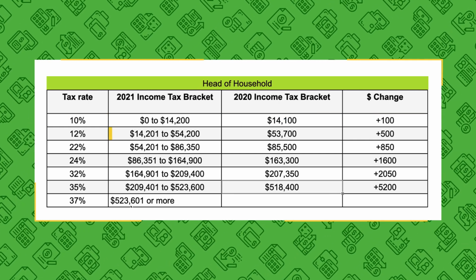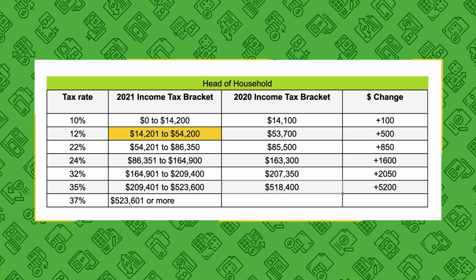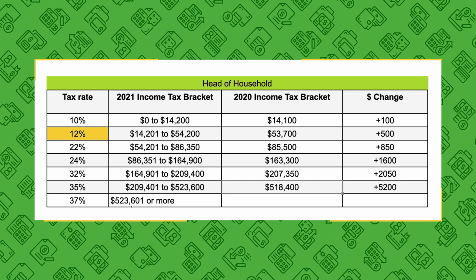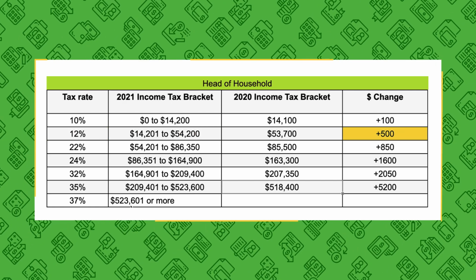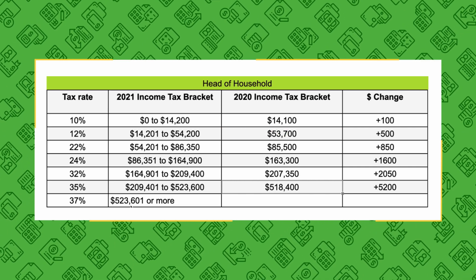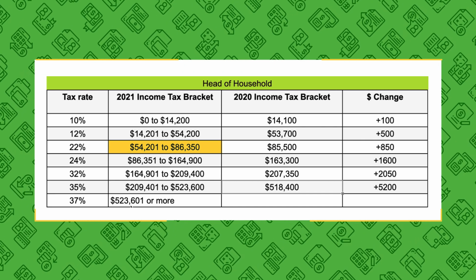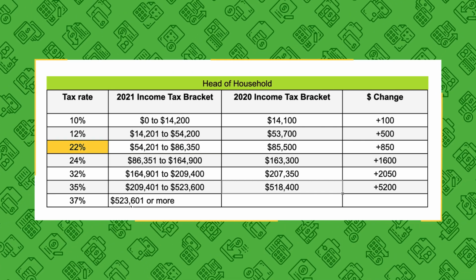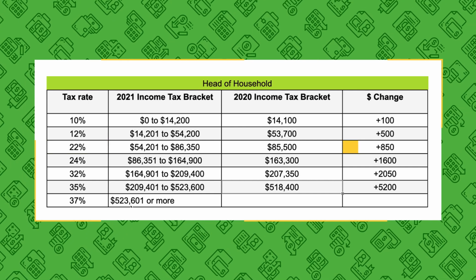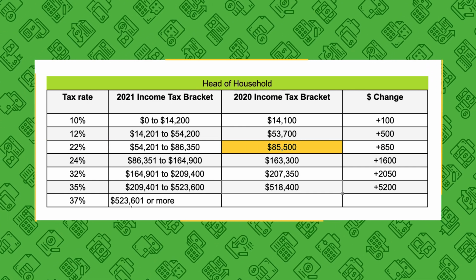Next, any income between $14,201 and $54,200 will be taxed at 12%, which is an increase of $500 when compared to 2020. Next, all income between $54,201 and $86,350 will be taxed at 22%, which we see as an $850 increase when compared to 2020.